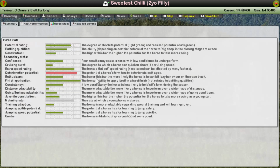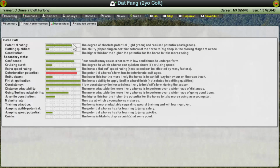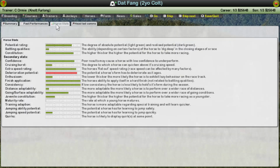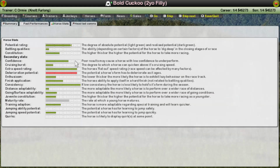Then we got Sweetest Chili, very, very good short order horse, got extra speed, got finish. Doesn't need the cruising burst, but it does have battling qualities, one of the few that does, and likes to run at 5 furlongs, so that will suit very well. We got that Fang, actually hit top potential, lots of potential. If we gain more as a 3-year-old, with that kind of extra speed, that finish, we could be a very decent horse over about a mile, which is where the breeding indicator almost points us. But yeah, not a Triple Crown horse, I think, with that lack of cruising burst and the fact that we probably won't make the distance anyway. But a very nice miler, I think we might have there. And then Bo Cuckoo. Some very decent stats here again.